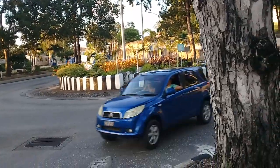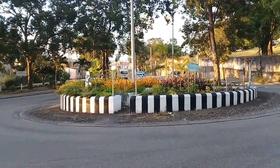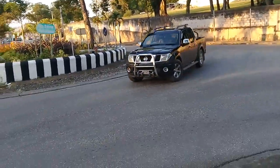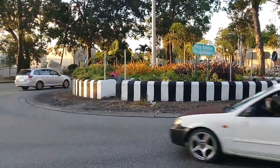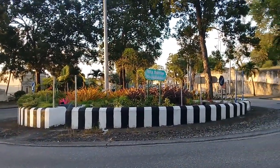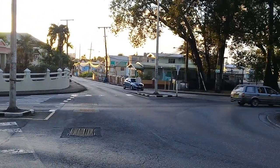This is the Neterborough roundabout here. And above it is the government headquarters where the Governor General lives. Get a closer view of the Neterborough roundabout. It sits at the corner of Pine Road, Belmont Road, Government Hill, and Welches. This is the road that leads back to Belmont Road and back into the city.